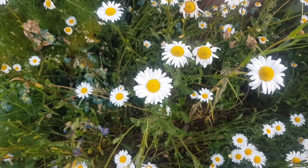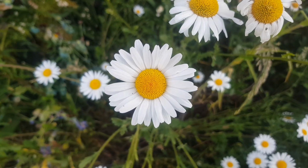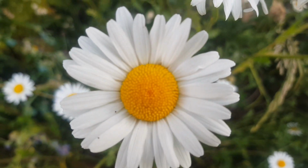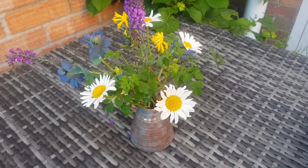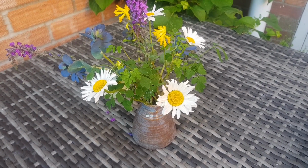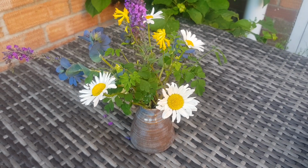The fourth thing I can see are lots and lots of these lovely ox-eyed daisies with fabulous tessellation patterns in the middle. The last thing I've chosen to look at is some flowers that I've picked and put in a little vase.